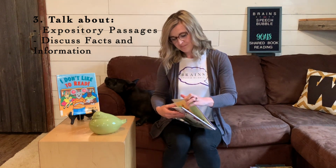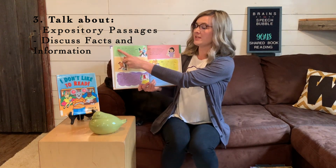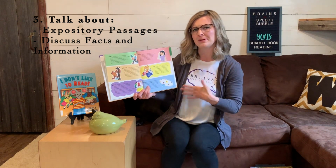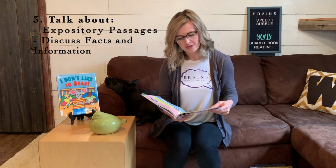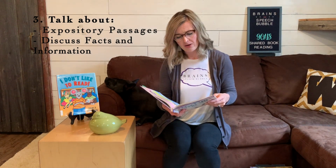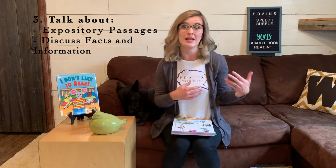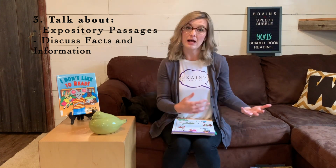On this page, up here you see the word pine, and it goes into a little bit of a description about what pine means and what it might look like. So what you can do is just expand on that. Talk about, oh, pine, that's a type of tree. Have you seen other kinds of trees? Do you know any other names of trees? What do you know about pine trees? Can we think of any other facts? Things like that. It's okay if your child doesn't know anything. That's where you get the chance to explain some more about your knowledge.